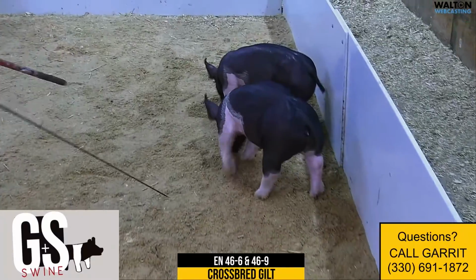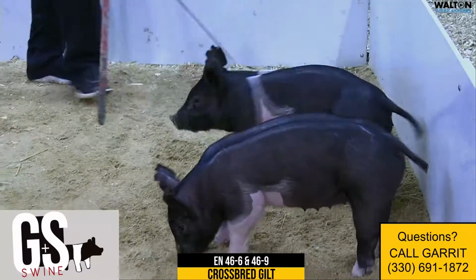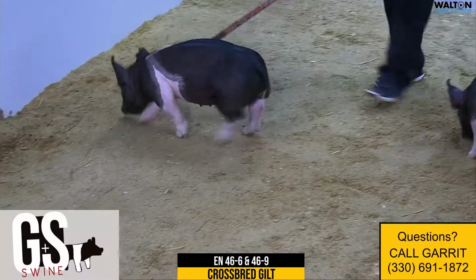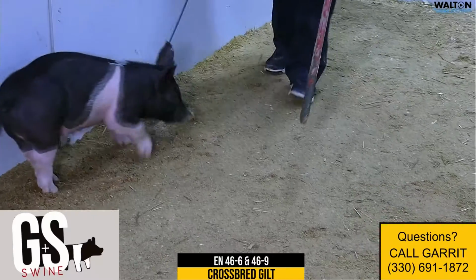Just is going to give you a shot more true look and extension through the front third of her skeleton. It still packs those extras in terms of muscle and base width and density. So I think a pair of gilts here that both can fit a market setting incredibly well. The 46-9 gilt gives you just a shot more look. 46-6 is going to pack just a bigger punch.